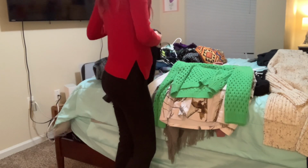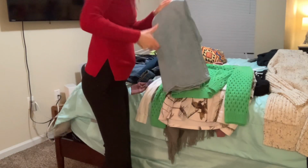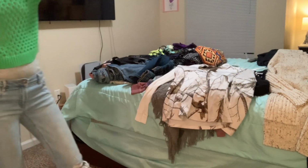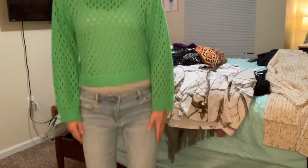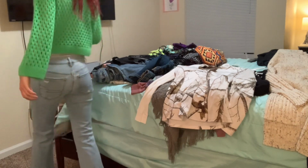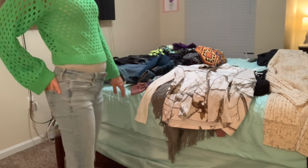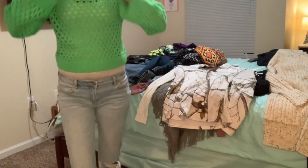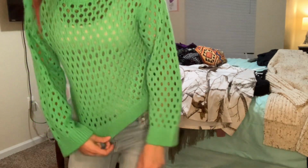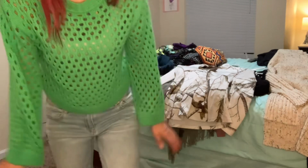And then we'll do these ones. And then I'll do this with it. Oh, here we got this cute little outfit. Little American Eagle jeans. I wore these for like Bryan, my first year. And this obviously, you definitely need to wear something over it.